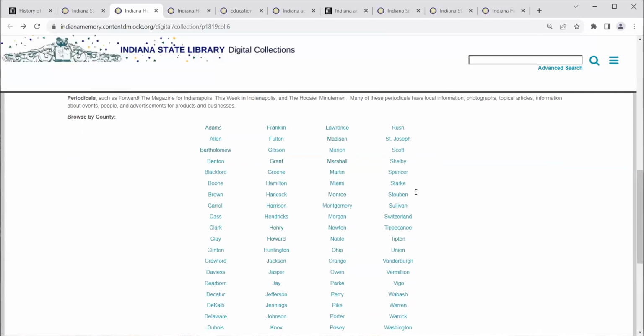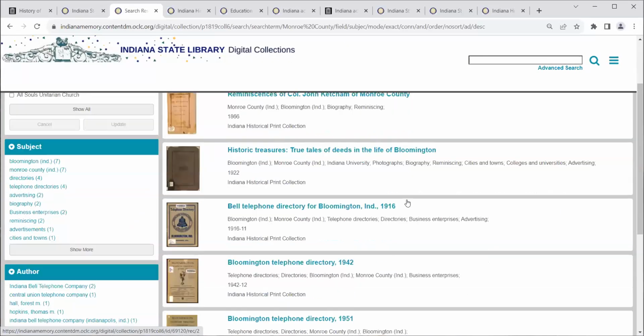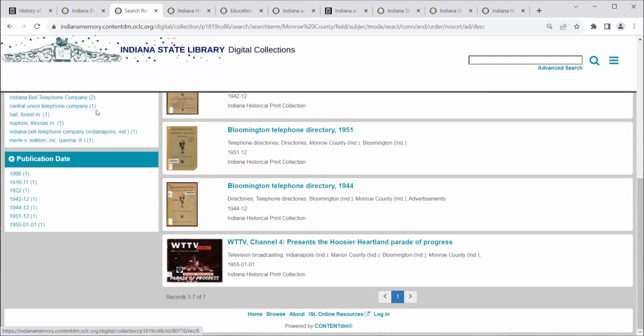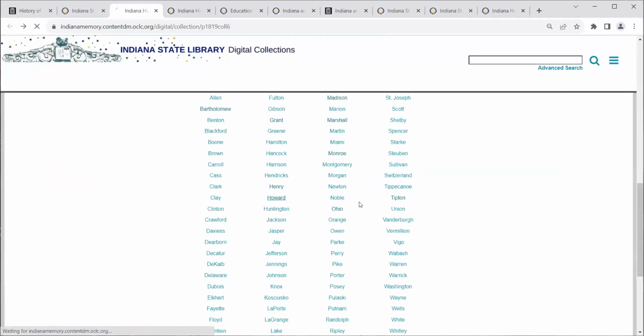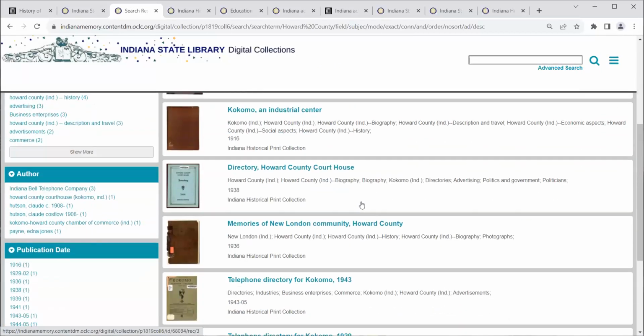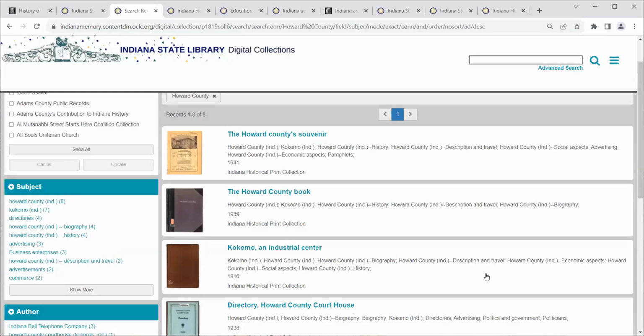Rush County is one I've got laid out at the moment. I'm trying to think of one of the other counties I've recently done. Monroe County, I did a bunch of stuff for Bloomington. Here's the directories. Here's a thing about Channel 4 out of Bloomington. So yeah, that's what we're trying to do. Howard County, I know I filled it out a little bit more with a lot of stuff that fills in the gap of that history. So hopefully people will find that helpful.